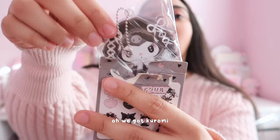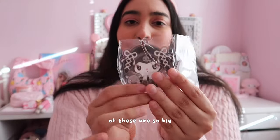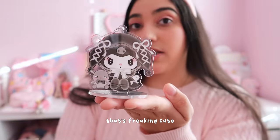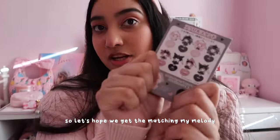Ooh, we got Kuromi. Oh, and she's just the way I said I wanted her. Oh, these are so big. That's how it looks. And then this is the little stand. That's freaking cute with the little ribbons on her ears. So let's hope we get the matching My Melody.